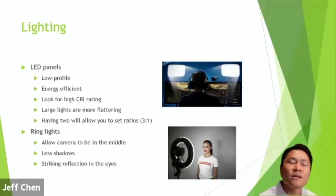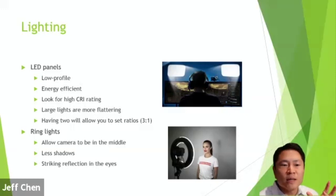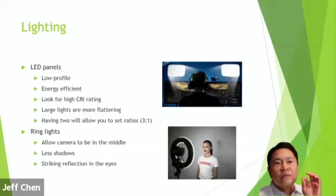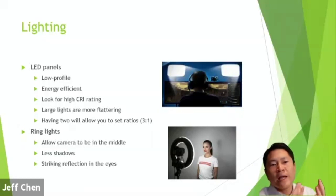The other thing that you want is the largest light you can get possible. What does it matter if it's a large light or a small light? The larger the light is, the more flattering because it casts fewer shadows. So imagine a pore or just a bump on the skin. If you have a tiny point of light, it's going to cast a shadow, and that will make that feature a little bit more prominent. Now, if you have a huge light, you're going to be hitting that from all angles, and so basically washing out the shadows.